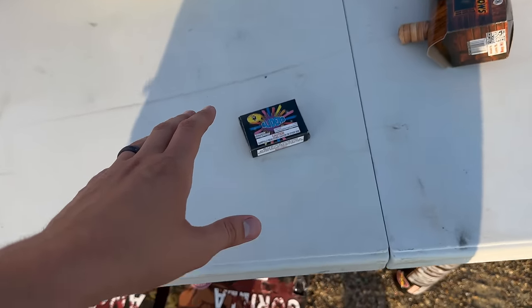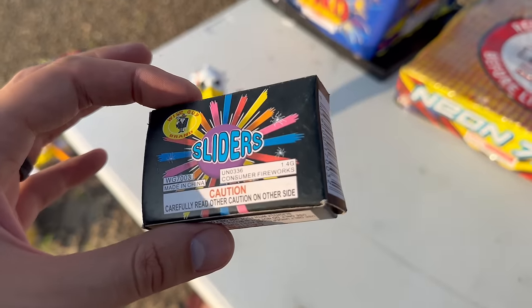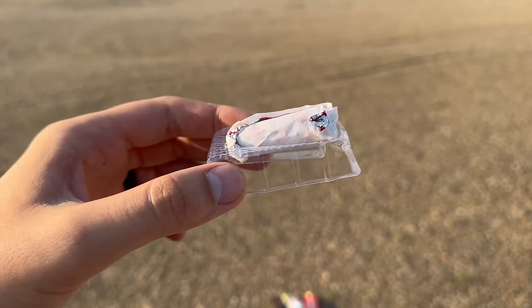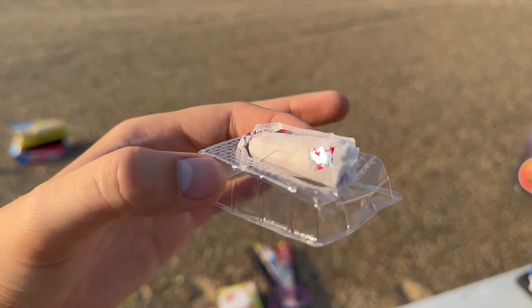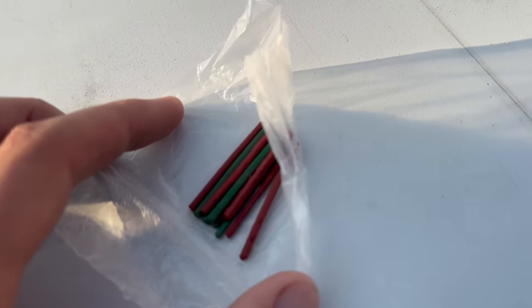Now, I know you guys might be judging this next one based on its size, but make no mistake, this is a super unique firework. You're not even gonna believe what these things look like. So inside of that box, you get this little plastic holder with some stuff rolled up in foil. And then if you unwrap all the foil, you will see these little red and green sticks.